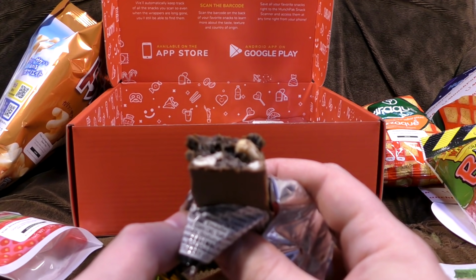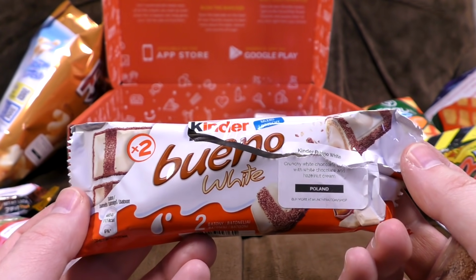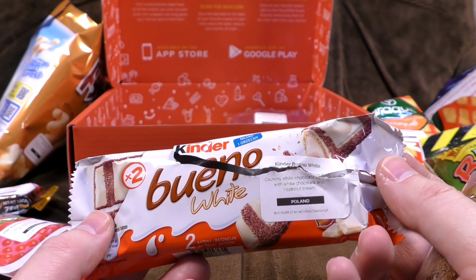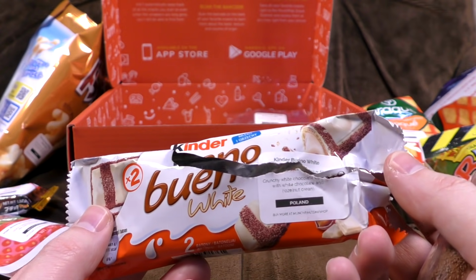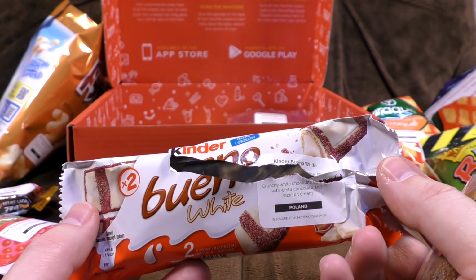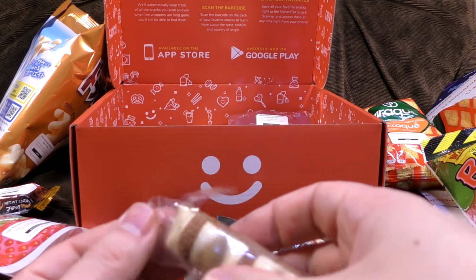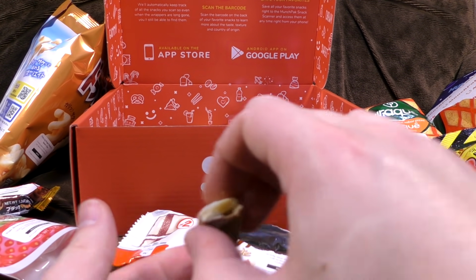Nice, though. Yeah, nice. Kinder Bueno White. I didn't know they did white ones. I've had Kinder Bueno on many an occasion. It's kind of a pleasant hazelnutty, chocolatey, biscuity thing. And this is a white version, which usually means it's too sweet, but we shall see. Right. Remove that and take. I'll snap one off. And then regret it because it's gone all over the bloody sofa.